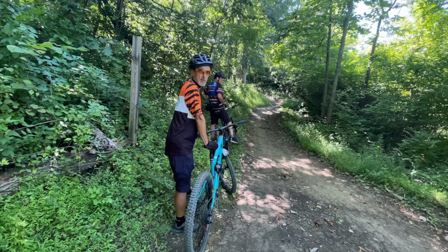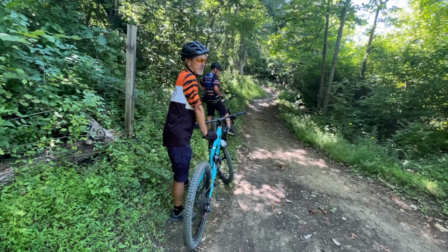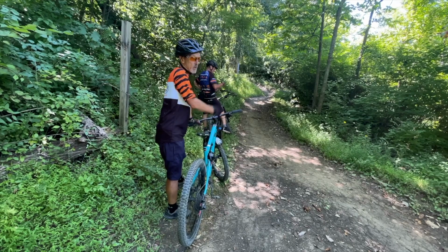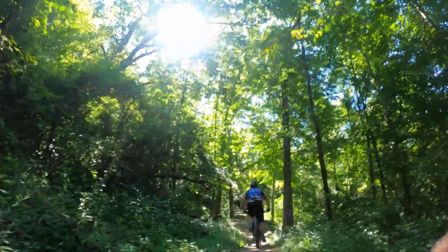So if you're gonna come on this side of the park, you definitely wanna ride this, I would say, first, and then Sleepy Hollow is over that way. You want to hit that second, or like we're going to do, we're going to go up in the park and see what else is up that way.